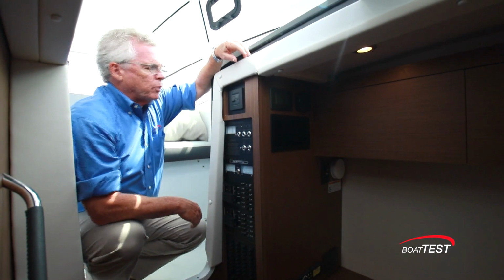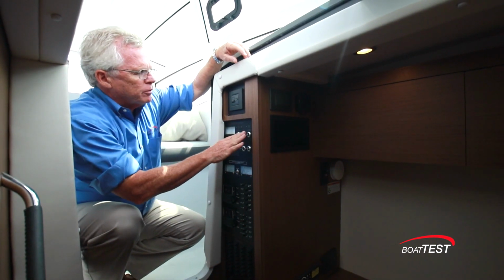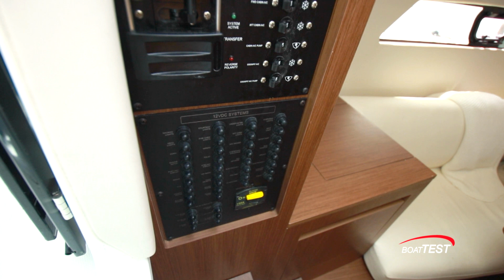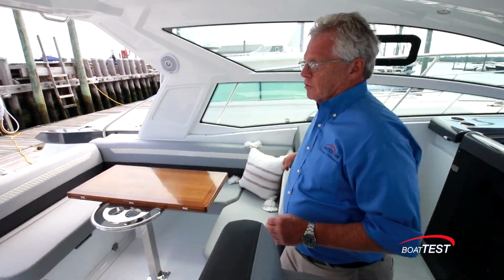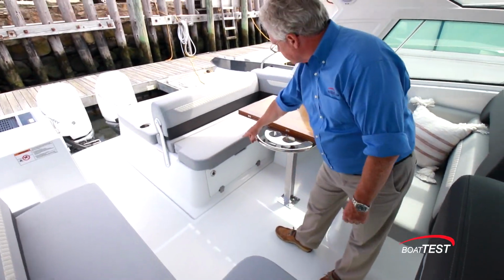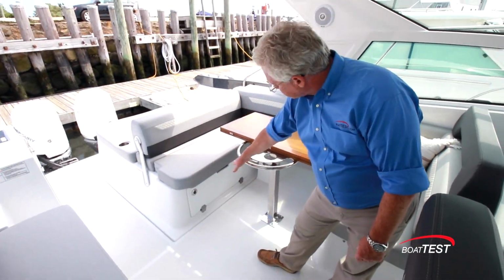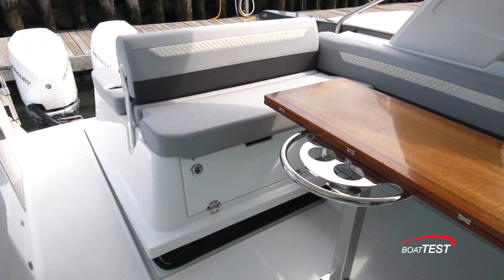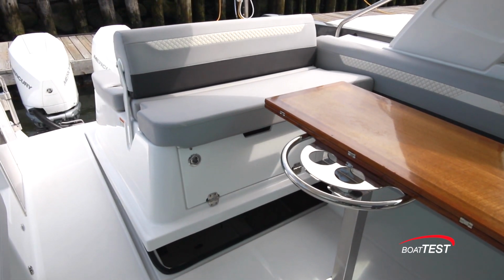Right inside the companionway leading down below, we've got battery switches, generator controls, switches for all of our 110 systems, and circuit breakers for the 12-volt. Storage is obviously everywhere. We've got it underneath the seats. It's accessible from under the cushion or in front, even more so because we don't have the stern drive application. There's even more storage underneath where the engine used to be.